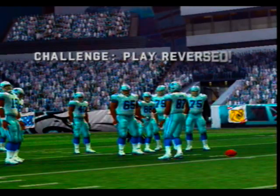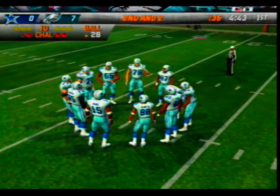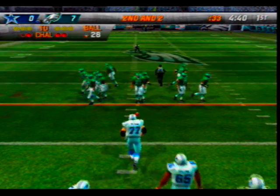No fumble occurred. So he takes advantage of the option to challenge the play, and it pays off. You bet. They just went from a bad play to a good one. And that does a lot for your team. Now let's see if they can take advantage of it.